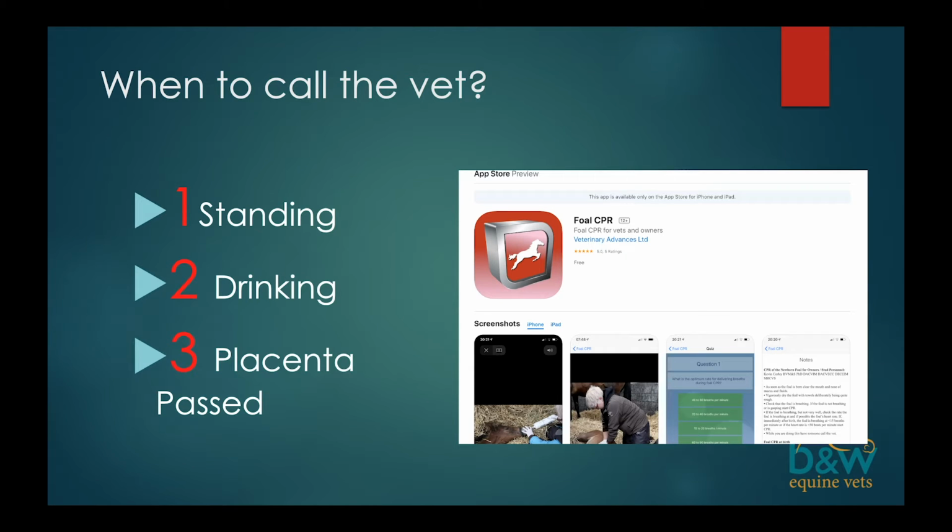Just another little tip as well. I know Imogen Johns has spoken to you about neonatal resuscitation today, but there is an app called Foal CPR which you can download on your phones, and it has some basic information of what to do if your foal comes out and it's not breathing, whilst you're waiting for the vet to arrive. So I recommend that you download that app and have it on the phone and read through the notes on there before the foaling happens.